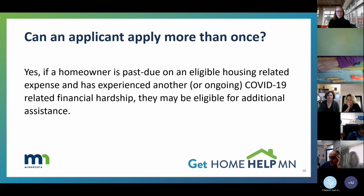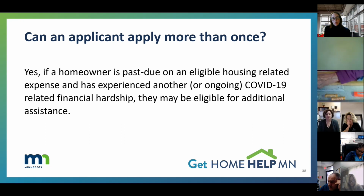All right, someone asked this already, which is fantastic, but let's cover it again. Can an applicant apply more than once? Yes. If the homeowner is past due on an eligible expense, it could be the same expense that they received assistance for before, but became past due again. They may be eligible if they've had another or an ongoing COVID-related financial hardship. So they will be asked to attest to that. And then they will be processed based on the regular eligibility requirements.